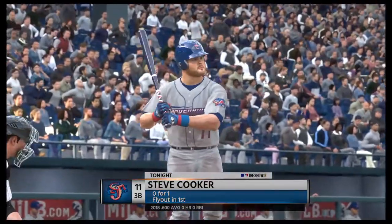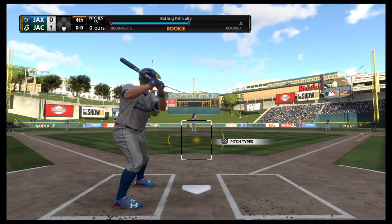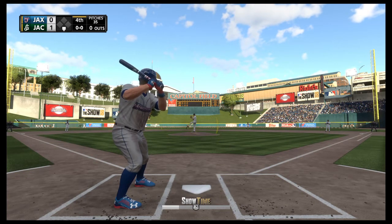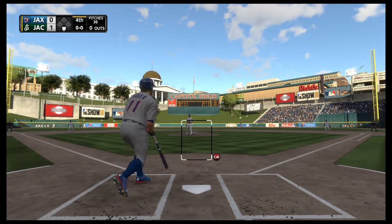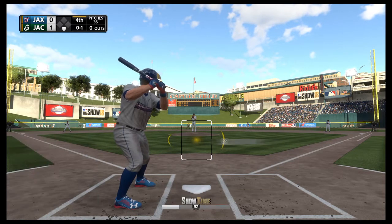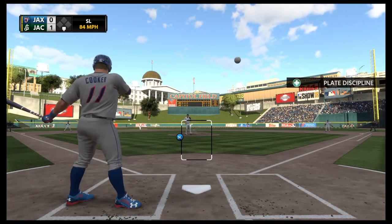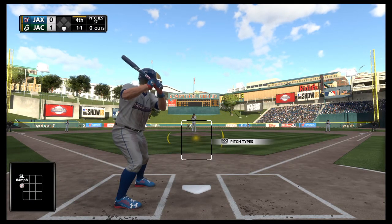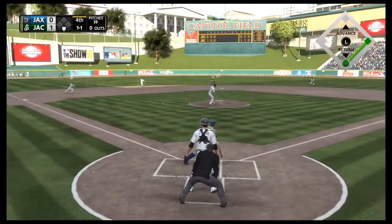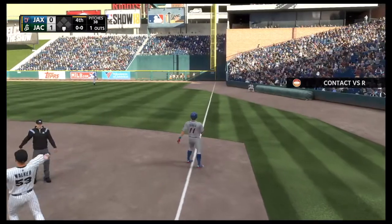Leading off the inning, Steve Cook, and they'll need him to get something going here. Pitch on the way. Ball chopped foul right at home plate, and it's 0-1. Here's the 0-1 pitch. Sharp slider that time, just missed inside. Hit on the ground to short. He's right there. Throw to first in time. 1 gone here in the 4th.